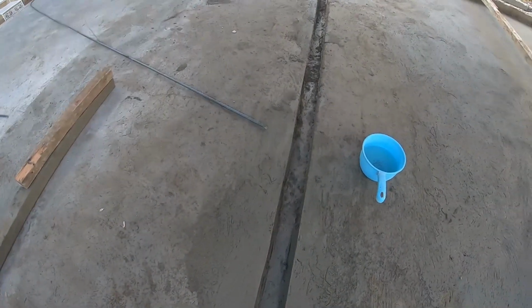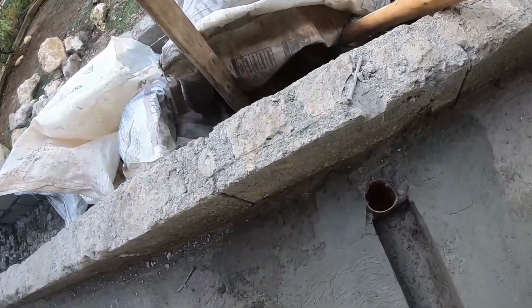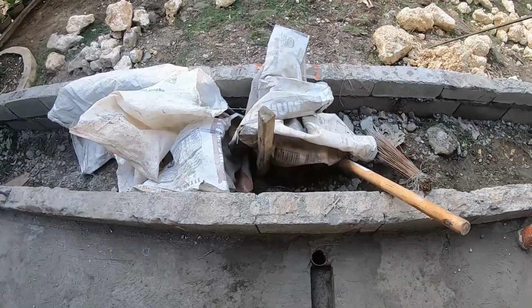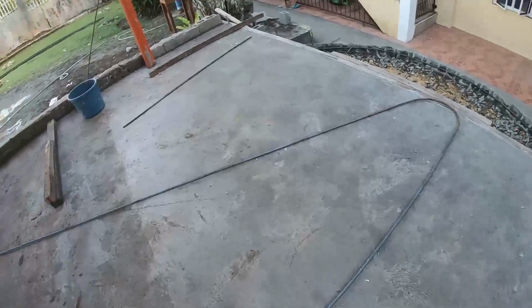And now look at it. I'll go ahead and we'll cut this portion here out and we'll be good to go. They started doing some finish work.